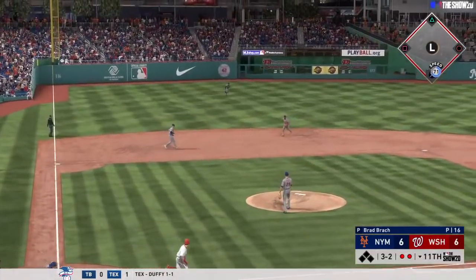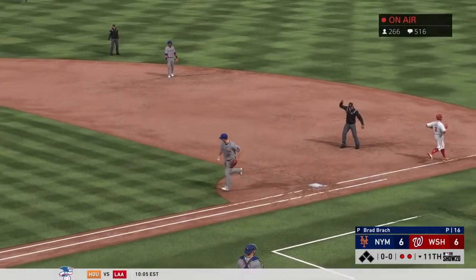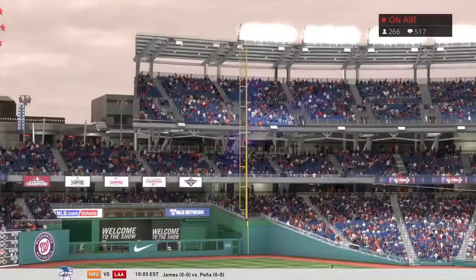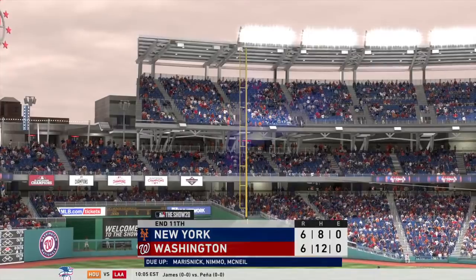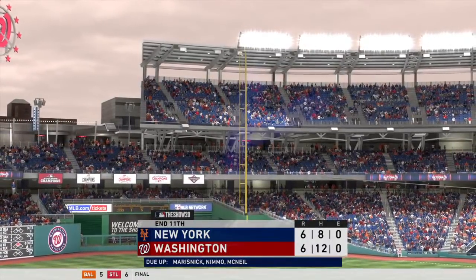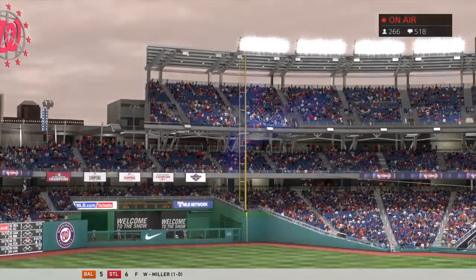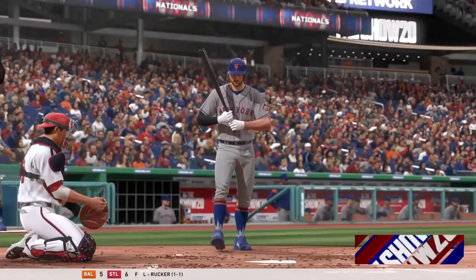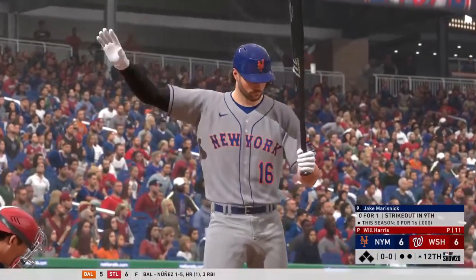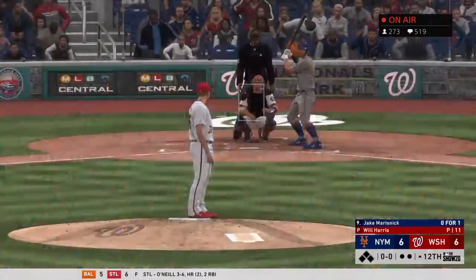Hit to short. Rosario's got it. On to first, and that'll mean a 12th inning is in order as this inning is over. Nationals gone in order. We're still tied 6-6. On to the 12th frame in this one. Stepping into the box, Jake Marisnick. He was a strikeout victim in his first try.